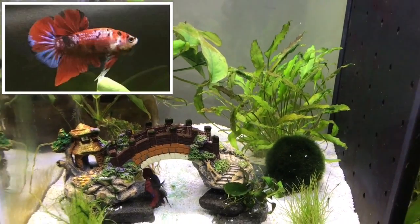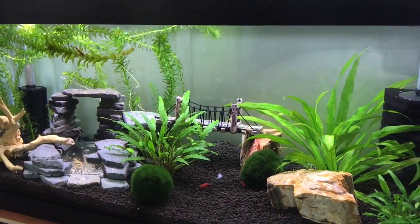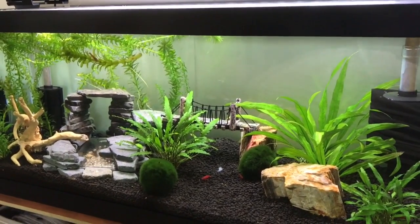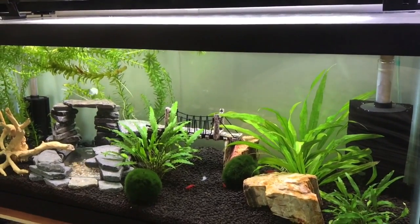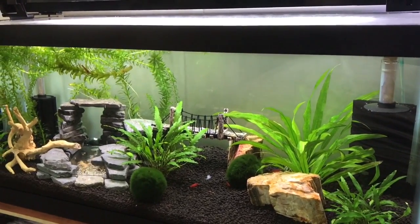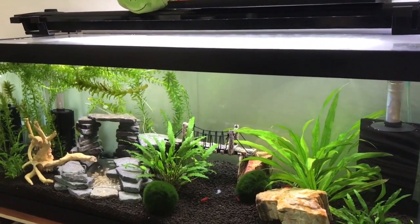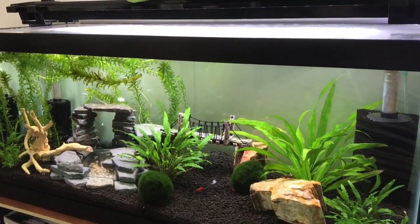So moving on to the next tank, this is the one that we've just done the recent makeover on. If you haven't seen that video and you want to, I will leave a link in the top iCard. This tank was a divided tank. The portion at the far end was divided, and that had Henry in. We do still have Henry, he is in another tank now.